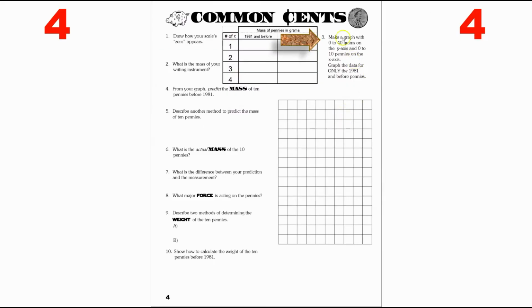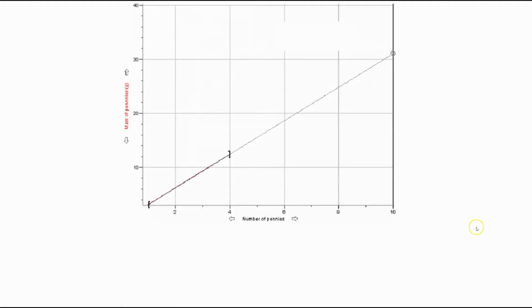What you do next is make a graph right in this area with 0 to 40 grams on the y-axis and 0 to 10 pennies on the x-axis. Now I know you haven't gotten the mass of 10 pennies, you've only done 4, but please do label the graph according to here. And we're only going to be looking at the data for the 81 and before pennies. So pause the video to give yourself time to make that graph. Here's a graph I did using the Vernier software program, and the plot on the x-axis is 10 pennies up to 40 grams.